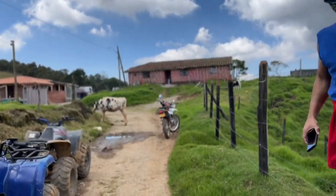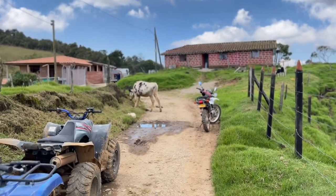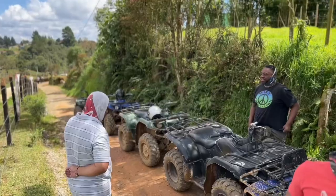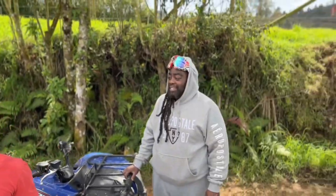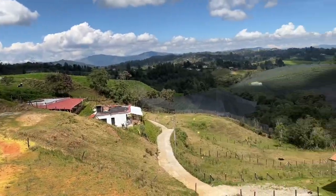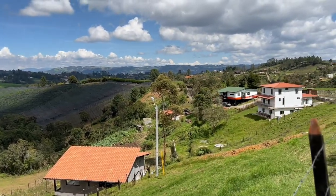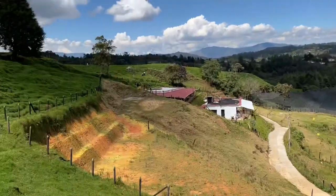Oh, they got the cows out here. Hey, let's get a picture with the cow. Let's get a picture with the cow, man. We do a thumbnail with the cow. Do it, baby. Out here with the perfect weather. This is like a flower farm or something out here. This is where they live good out in the country.